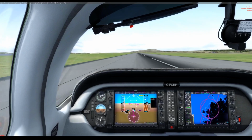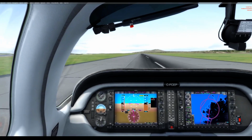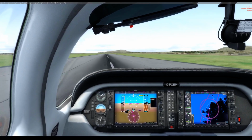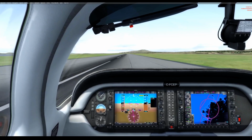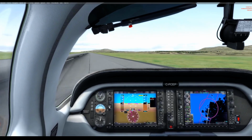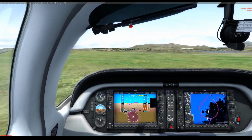We won't bother to taxi to proper spaces, we'll just pull off on the... For some reason the taxiing for this plane on the ground, I really need to configure my buttons because it just goes all over the place. Okay, let's just park ourselves up on the grass here, and then we'll have a look at the landing.